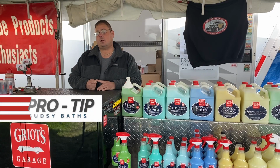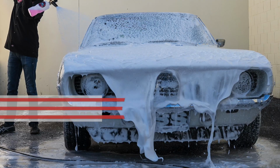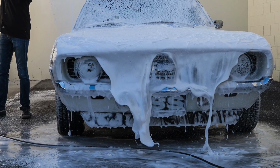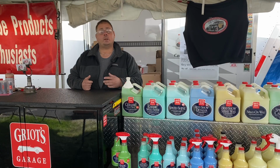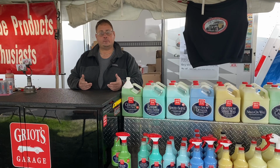What you want to look for in a car wash is something that has high suds. You want something that should be pH balanced so it doesn't damage your car. You might want something with a water conditioner in it so it's less likely to leave spots when you rinse the car off and start drying it.